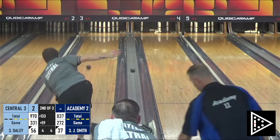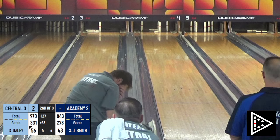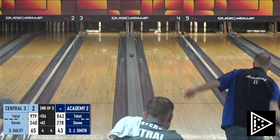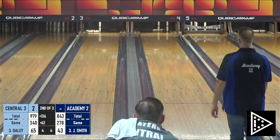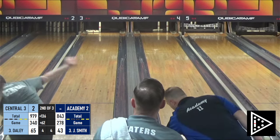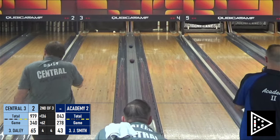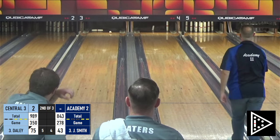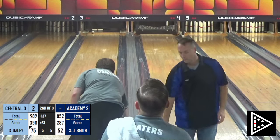Joe Smith is 6. Daley, 9. Phil's of 9, 7, and 9 this string. Smith could do this with the wood. Just deflected it away from the 9-10. Dale's going to plow this straight through, yes. Played really high up to make sure that the energy transferred out through the bottom cap of the pin. 9 for Smith.